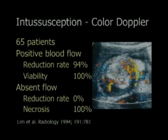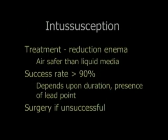Color Doppler, the slightly older study, but it's borne out by newer research as well, that if you see blood flow that indicates bowel viability, and that indicates that reduction could certainly be successful. Absent blood flow, to me, is not a contraindication to try an intussusception reduction, because again, if you don't try it or are successful, the child's going to need an operation. So in my opinion, there's little to lose. It's still worth looking at the blood flow to see if the bowel is viable, because that can certainly indicate that you may have problems afterwards and that the parents and surgeons should be aware of potential complications.